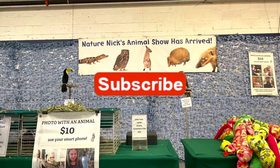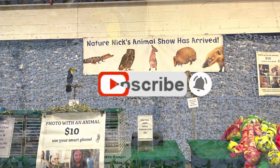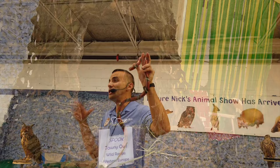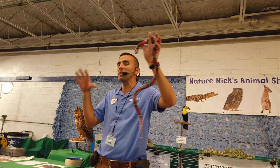Another fun show inside the building is Nature Nick's Animal Show. I think that one is Toucan Sam. There's also some great chicks and a wonderful owl. I don't know if you can see him in there. He has two different owls and several birds that fly around. This snake that I'm holding has not one drop of venom in her mouth. This is a completely harmless snake called a milk snake.